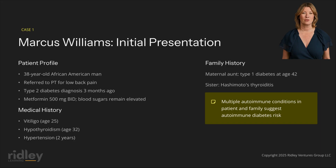His family history reveals that his mother has type 2 diabetes diagnosed at age 58, managed with oral medications. His father has hypertension and hyperlipidemia, his maternal aunt has type 1 diabetes diagnosed at age 42, and his sister has Hashimoto's thyroiditis. Socially, Mr. Williams is a high school physical education teacher and basketball coach who is physically active and exercises 4 to 5 times per week. He is a non-smoker with occasional alcohol use and is married with 2 children.